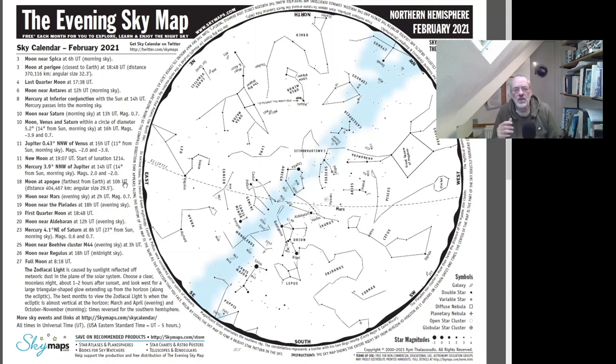It's better when the moon's about half full. And when's that? This month, about the 4th of February on to the 19th of February are the best times, when the moon's about half full. When it's like that, you'll have plenty of the moon illuminated, but you'll actually be able to see a lot of the mountains and craters on there if you look through a pair of binoculars. So do check out the sky for yourself.